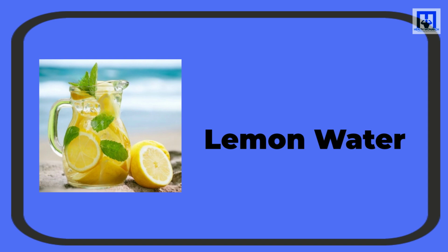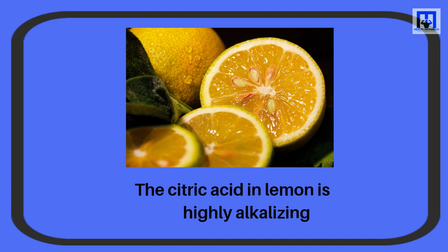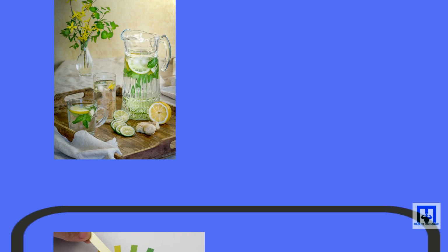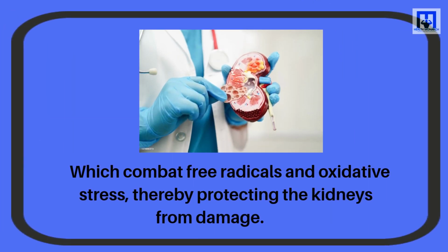1. Lemon water. Rich in vitamin C, lemon aids in flushing out toxins from the kidneys and promoting optimal kidney function. The citric acid in lemon is highly alkalizing, helping to balance the pH levels in the kidneys and reducing the risk of kidney stone formation. Lemon water acts as a natural diuretic, which combat free radicals and oxidative stress, thereby protecting the kidneys from damage.